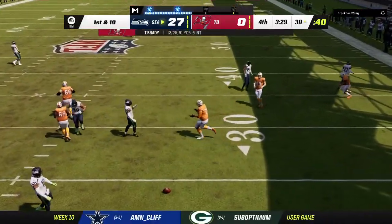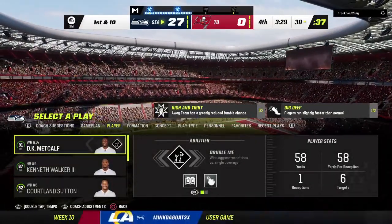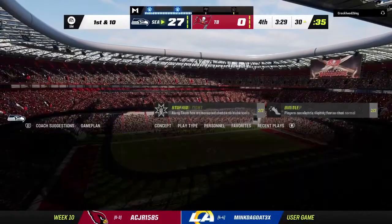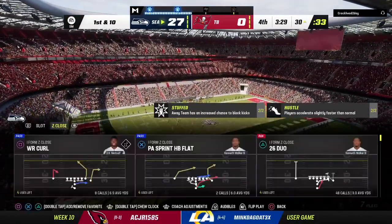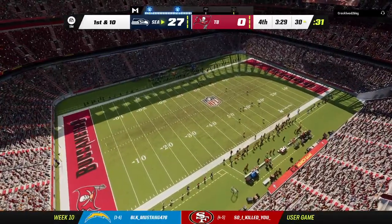Now they go for it on 4th, but this one is going to wind up incomplete. The Bucs try it on 4th down, but come up empty. And it'll be a turnover on downs. And that makes them now 0 for 3 on 4th down attempts.